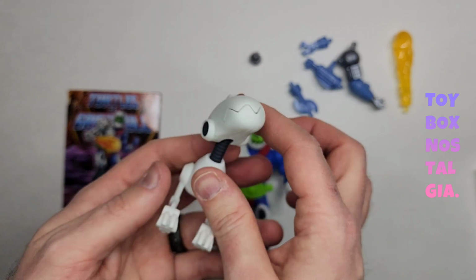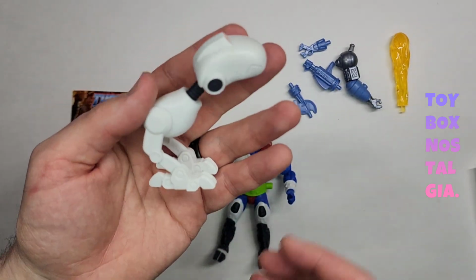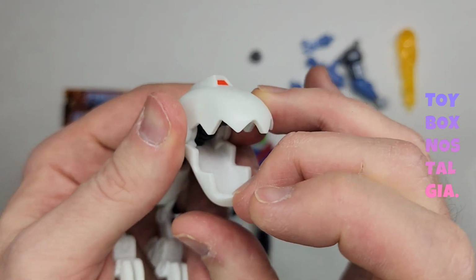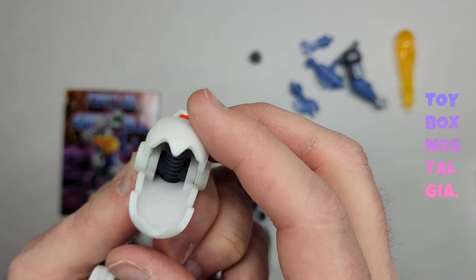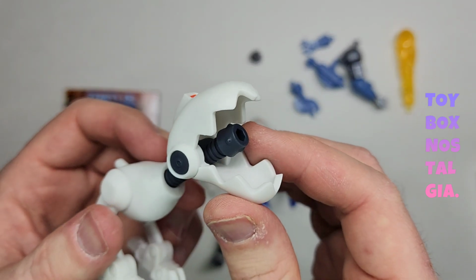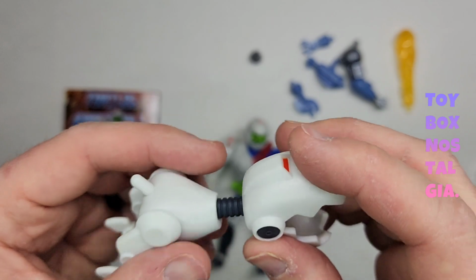We have to look at the Mouser, right? Take a look at this. This is amazing. Oh my god, please articulate. I hope. Oh, so cool. Look, there's a gun right there in its mouth. This whole thing is matte finish.